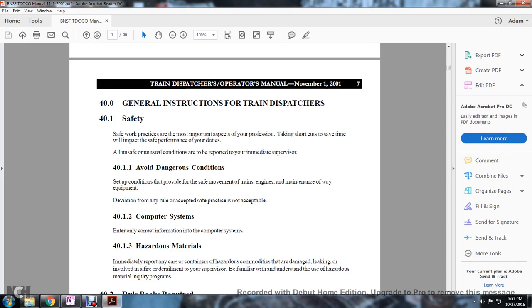Train Dispatcher Operators Manual, BNSF, dated November 1st, 2001. 40.0, General Instructions for Train Dispatchers. 40.1, safety work practices are the most important aspects of the profession. Taking shortcuts to save time will impact the safety performance of your duties. All unsafe and unusual conditions are reported to your immediate supervisor.